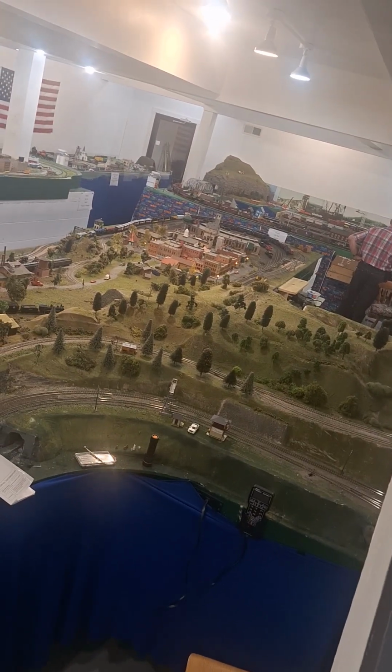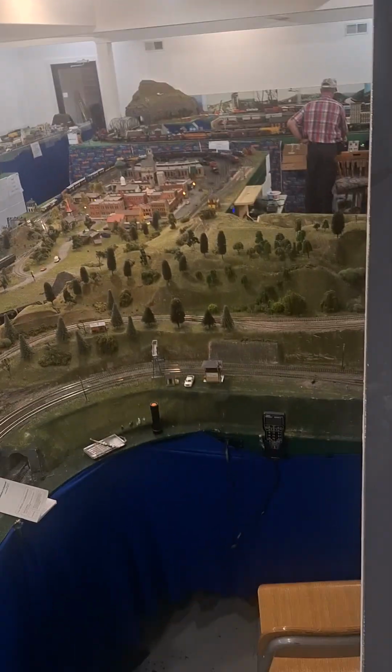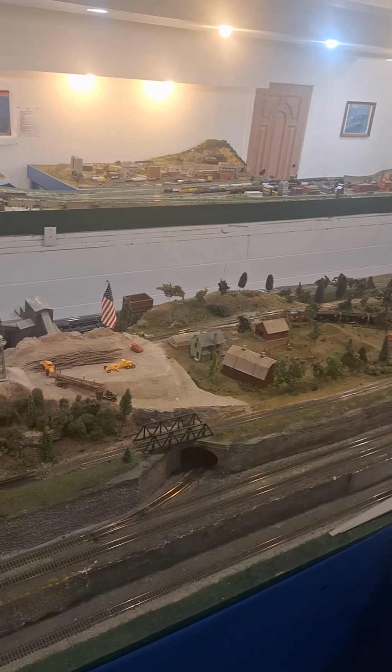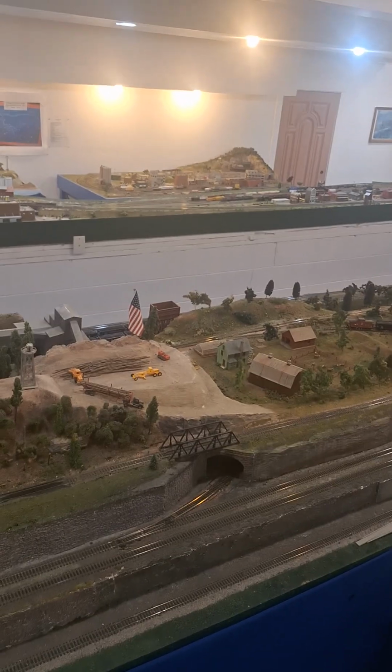So this is our permanent display. Now, the end gauge over there is permanent. We have that one way over in the corner. You see the mountain? That's a traveling display.